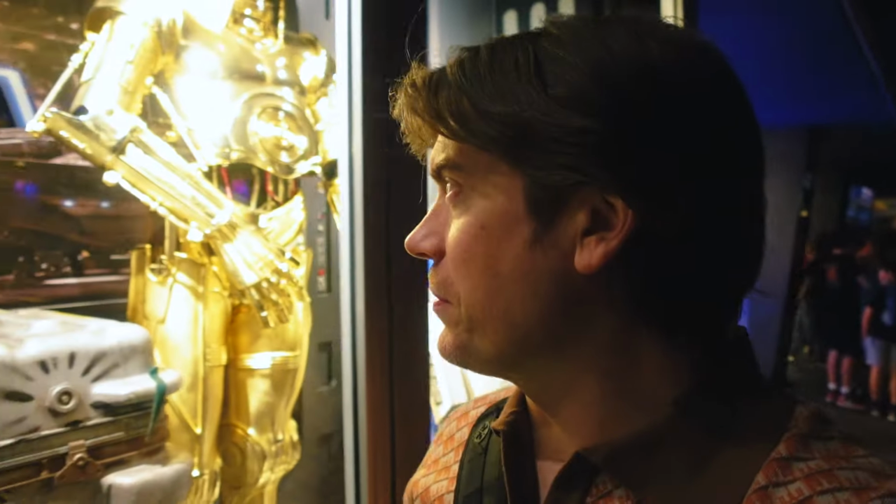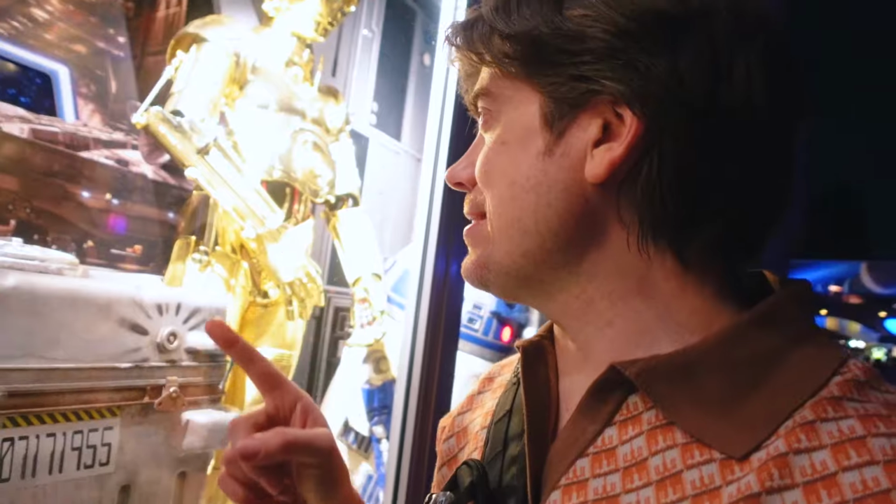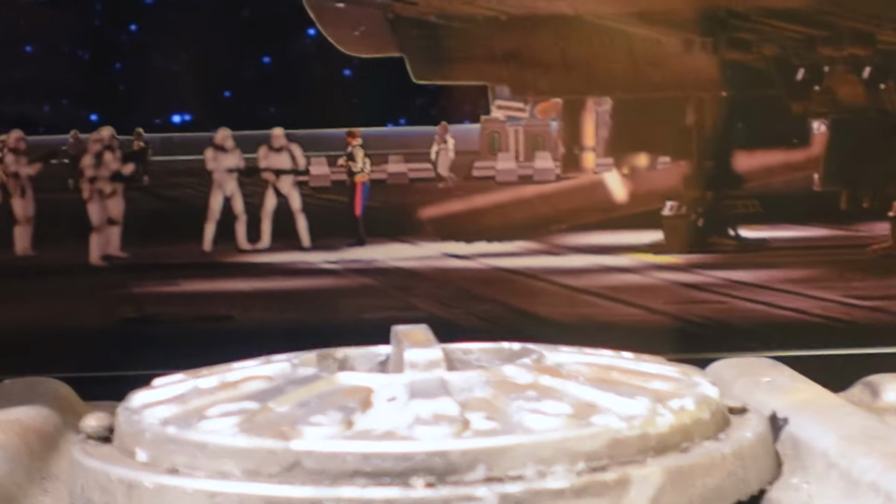Ashley just made a little game for me. We're outside of Star Traders because we're about to check out the C-3PO head inside, but she said she sees Han Solo. I just saw him. So back here is the Millennium Falcon. There he is. A very tiny Han Solo.